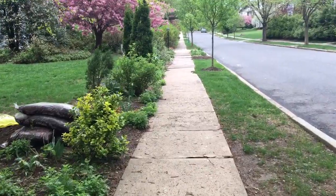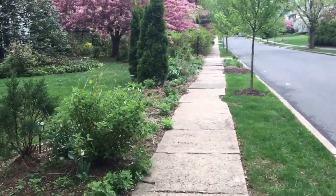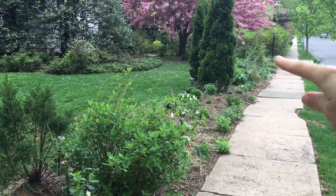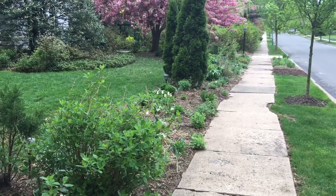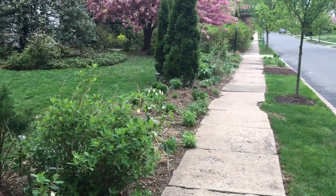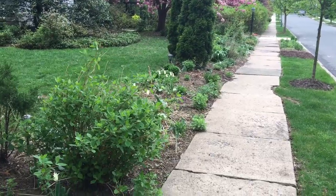Now, the next part of the garden, which is very popular with our neighbors, is this perennial border right here. It goes all the way up the sidewalk and turns to the kitchen door. It's more of the summer and fall planting palette, so it's going to come in about June. It's too early for it.